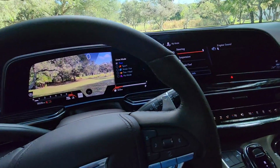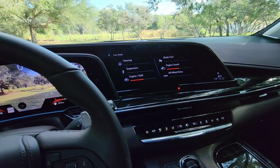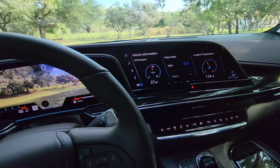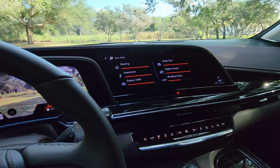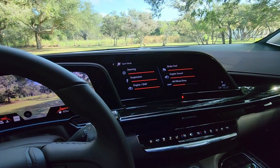Now I'm going to switch it to touring mode, which has the engine on its mid-level. And you can hear it a lot more there. I'm assuming it's resonating through the speakers, perhaps. I don't imagine they have a baffle system back there. And now I'm going to switch it to sport mode, which is going to put the exhaust sound on its highest level. So yeah, you can definitely tell the volume difference inside of the vehicle.